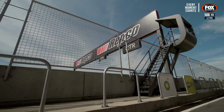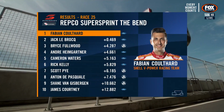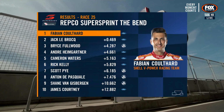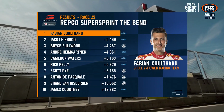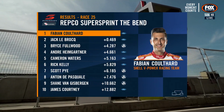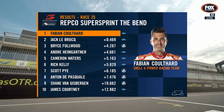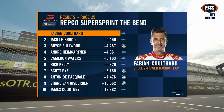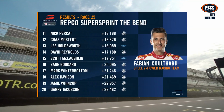Let's have a look at our results for race number 25. That one we'll mark down in our little exercise books as a beauty. Good. Nice work for Fabian Coulthard this afternoon. 200th event in supercar competition this weekend, and home by half a second over Jack LeBrock, who put in a mighty drive today. And hearty congratulations to Bryce Fullwood, everybody at Mobil 1 and Middies for that performance at Walkinshaw Andretti United. Big moment for him in his career.